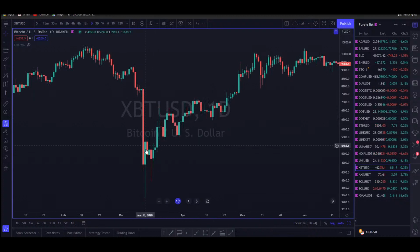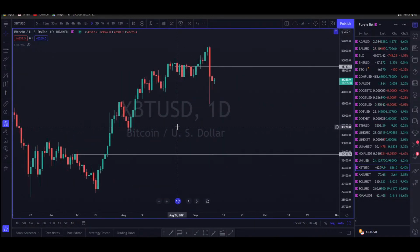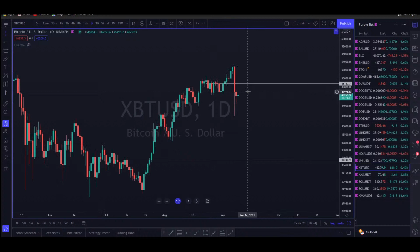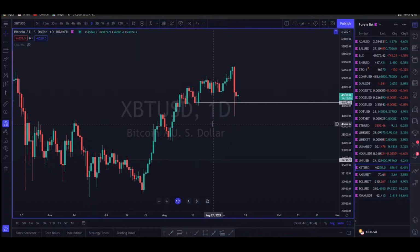So this is what I'm looking for now, right? I'm looking for sideways price action for the next few days. Let this thing decide which way it wants to go before putting on any new risk, right? Right now, it held above daily support. Right here is daily support. It held above it, and then the next day you closed below it. So now you got to move your support down lower.